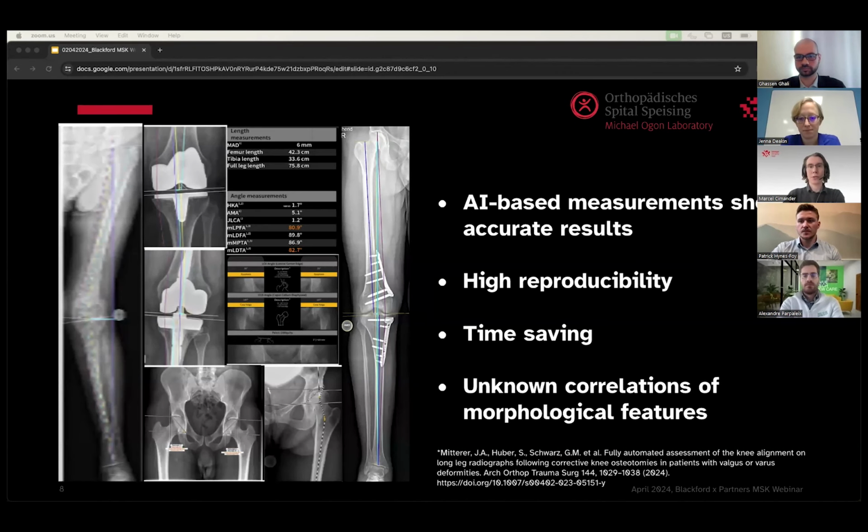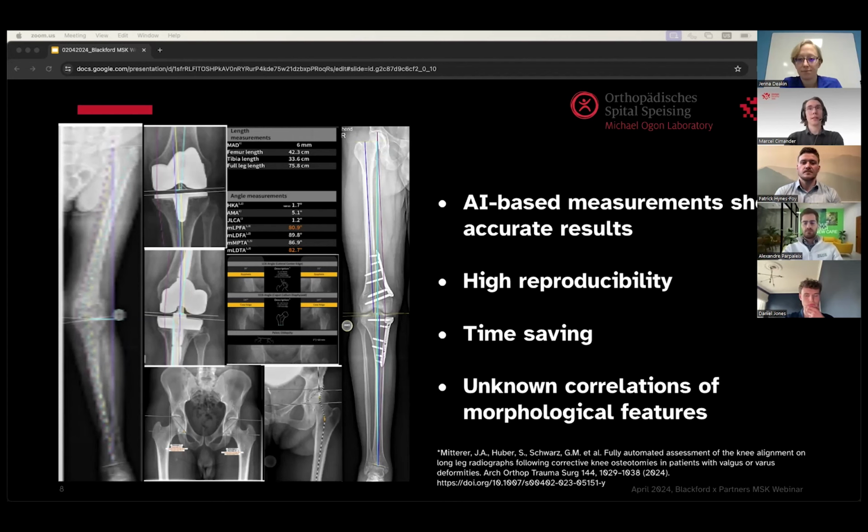The study showed that the results of the AI-based measurements showed an excellent agreement with the manual reads, which means that AI-based software is quite well suited for this type of studies and measurements. It's highly reproducible, which means that in contrast to human doctors, if you send in the same input image, you will get the same output. That is one of the biggest advantages, and we should take advantage of computers. And of course, it is very quick, it is time saving.